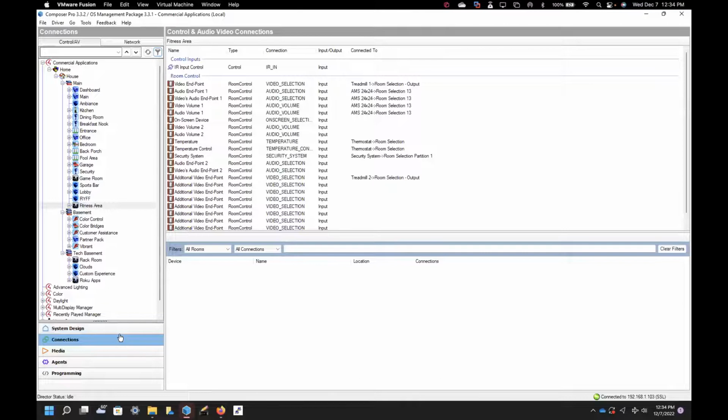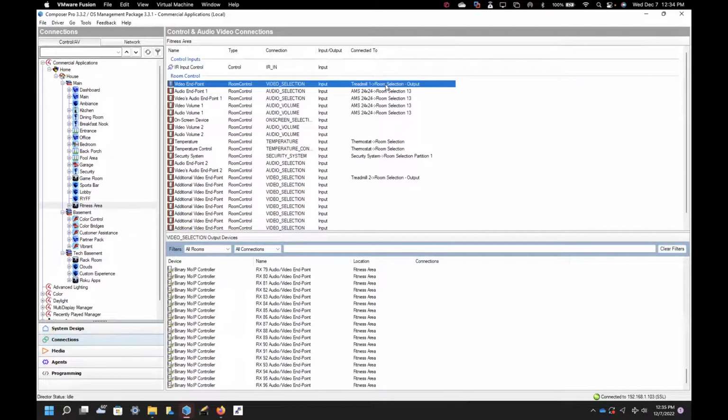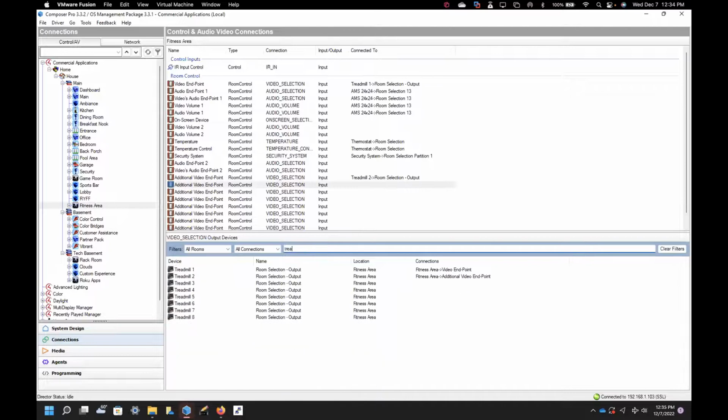And on the connections page for that fitness area, it automatically set that first treadmill TV as my video endpoint. But down here, I can tell it that we have all these additional TVs in that same room, which will allow me to control them simultaneously. And to make this easier, so I don't have to keep scrolling through all the options, I'm just going to sort by treadmill. And I can tell them that we've got treadmill 1, TV number 2, and 3, and 4.